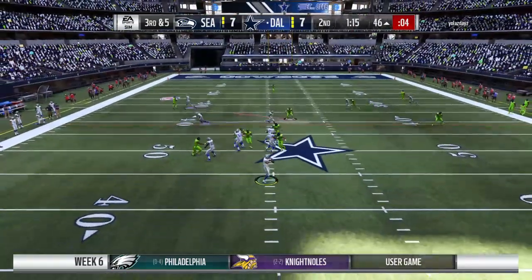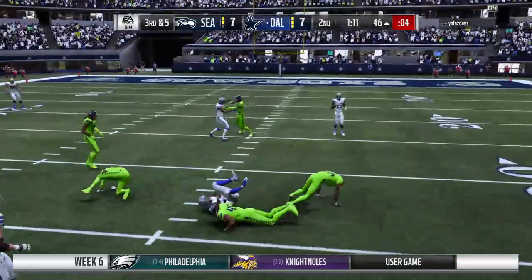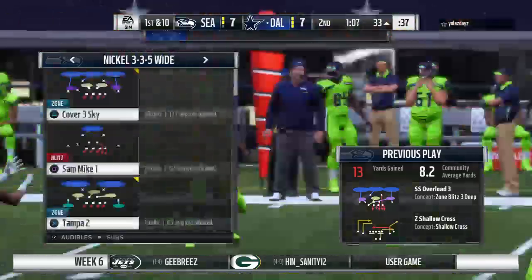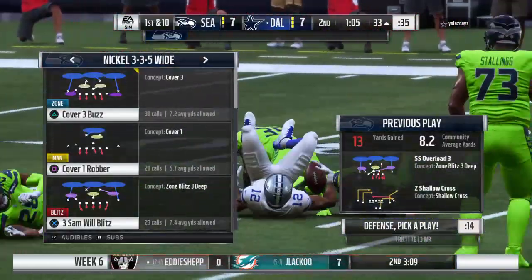Out of the gun now on 3rd down. This is caught. It's Cooks. And he gets this inside the 35-yard line. He's got his first catch here before halftime, and it goes for a first down.